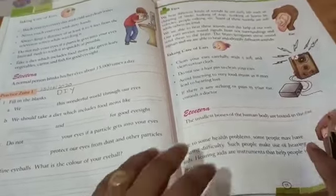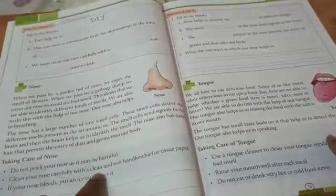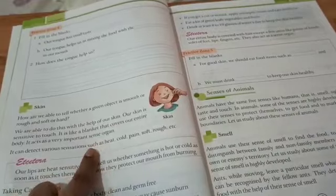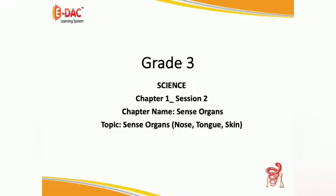In today's class, we are going to study the rest of the sense organs such as nose, tongue and the skin. Alright, so here I have a small video for you. Welcome to grade 3rd Science Chapter 1 Session 2. The name of the chapter is Sense Organs. In today's video, we will be learning about nose, tongue and skin.